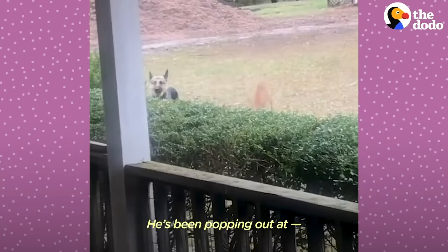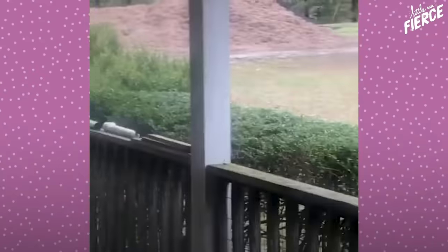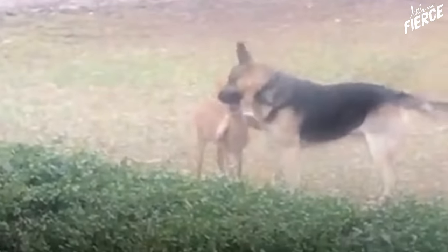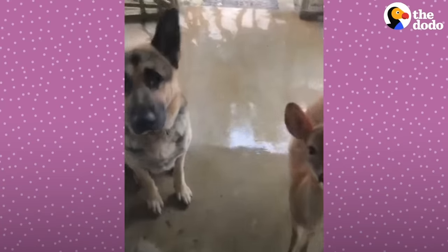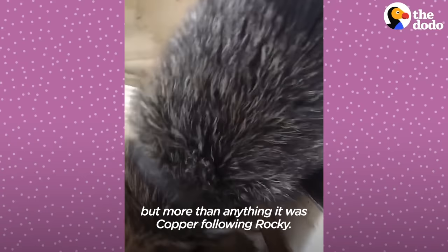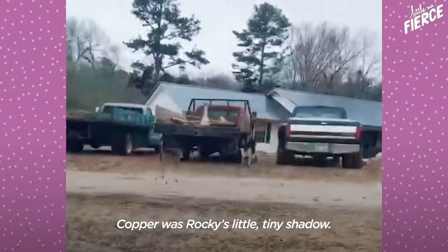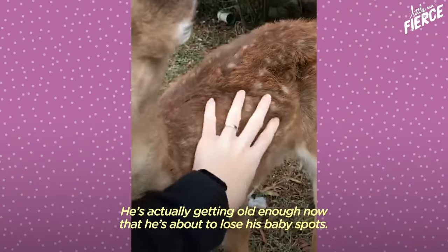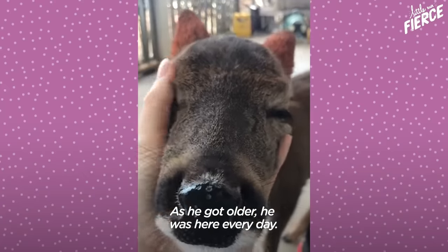Bushes and popping out of. Get it, buddy. I see you handsome guys out here. Handsome boys out here. Rocky would follow Copper some, but more than anything, it was Copper following Rocky. Copper was Rocky's little tiny shadow. He's actually getting old enough now that he's about to lose his baby spots. As he got older, he was here every day.